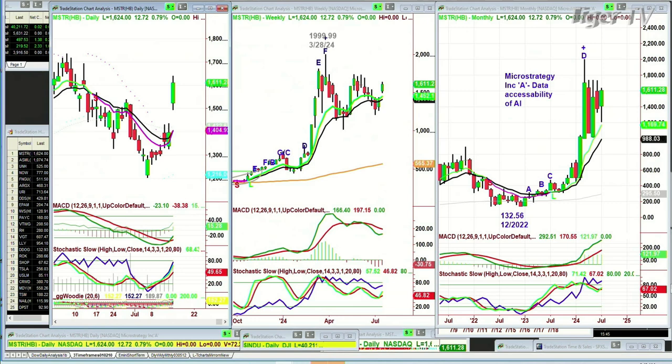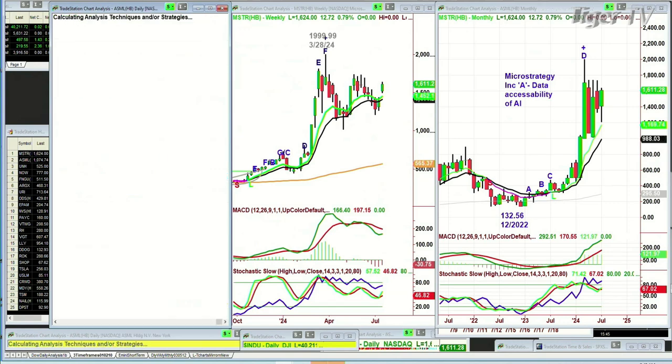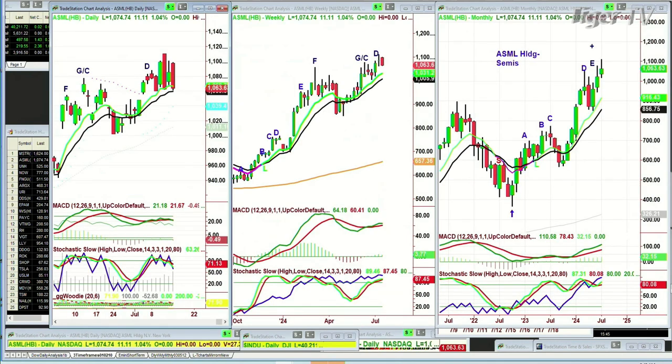The next one is ASML. This is a semiconductor company. ASML Holdings, leg E in the monthly chart, leg D in the weekly chart. And I believe that this has to be called A, B. I can't tell you how many charts this is really clarifying for me, that this was the high right here, and that this is a brand new move in the daily chart. So this is an ABC. Yep, ABC. It should still go to a new all-time high. It's trading at 1,074.74, up at 11. So let me just do this A, B. I've got this as C right now.